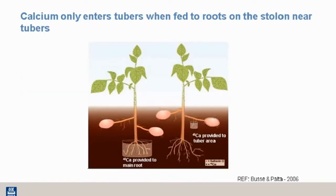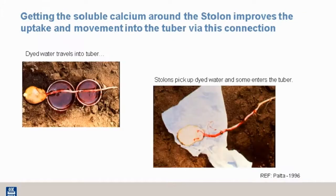Yeah, this slide just illustrates really how we get calcium into that tuber. If you look at the red dye, it has to go in through those fine root hairs, as you look at the right-hand picture. It has to enter them, then into the stolon, then into the tuber. You have to get it into that soil solution mix around those root hairs. It won't come down from the leaves. And that slide illustrates it nicely.